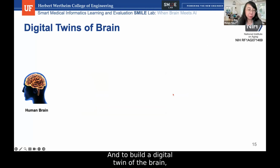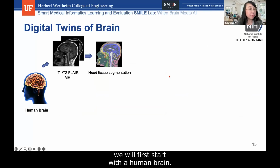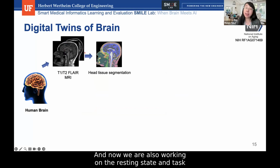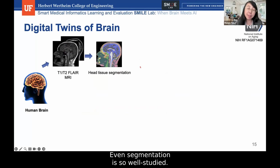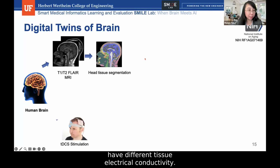And to build a digital twin of the brain, we will first start with a human brain, and then we can have multimodal data, for example, T1 and T2 FLAIR MR. And now we are also working on the resting state and task functional MRI to be integrated. After that, we will perform a fundamental step, which is head tissue segmentation. Even though segmentation is so well studied, it's not really available in real time, and also for all the different tissues which have different tissue electroconductivity.